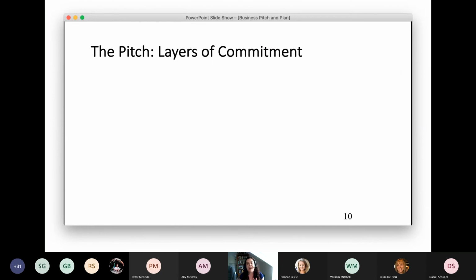All right, so when you have a pitch, there's different what we call layers of commitment. So here are some of the pitches that I have practiced for myself when trying to launch my own business. But then likewise, if you're not launching your own business, but you want to get a promotion or you're networking for your own work or your job, then you might find that you need to pitch yourself or your role or your company that you work for. And so here are the different types of pitches available to you.